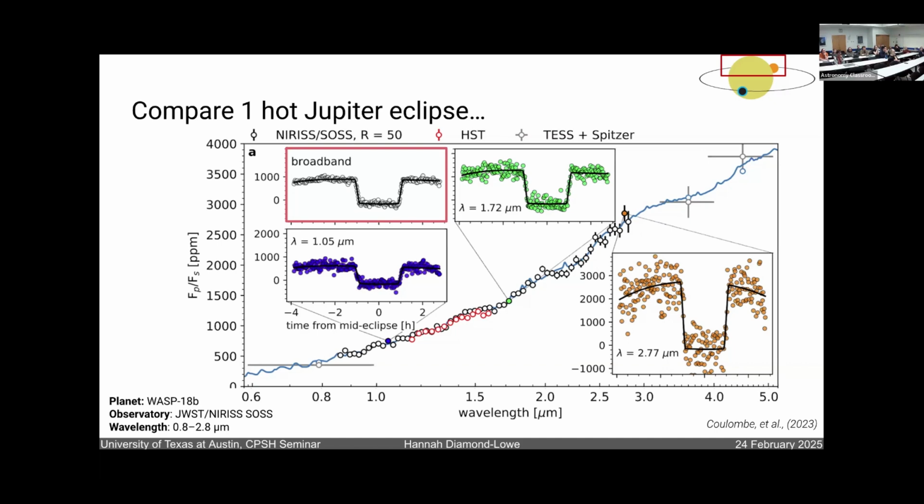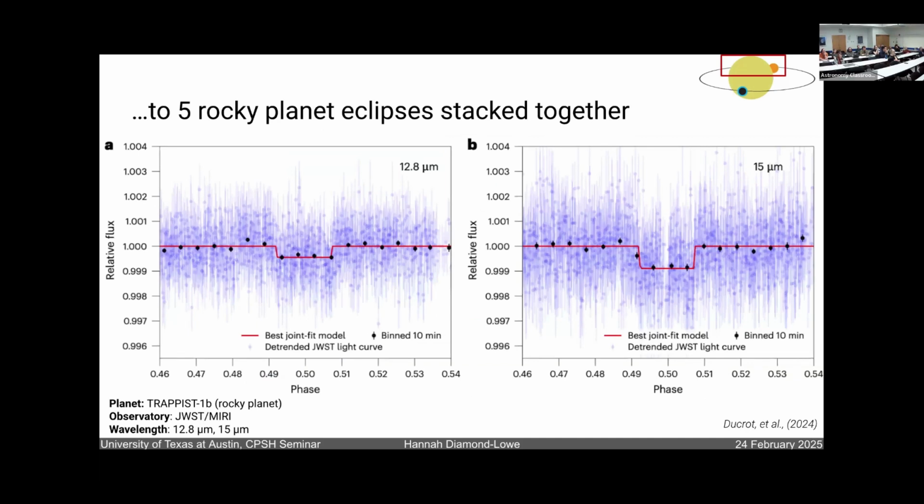This is one hot Jupiter eclipse. And this is the broadband. This is 5 TRAPPIST-1b eclipses stacked together. And this is actually a really high signal to noise detection. So we're solidly seeing it both at 15 microns and at 12.8 microns, 5 eclipses each. And I'm just saying this because I'm going to try to, down the road, sell you on maybe putting 500 hours to doing more of this. This is why we would need so much time. And there's also a lot more data processing that goes on here. And you can see these are not perfectly clean time series once you go to these smaller signals.